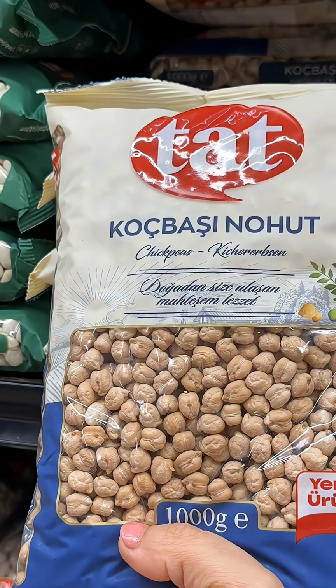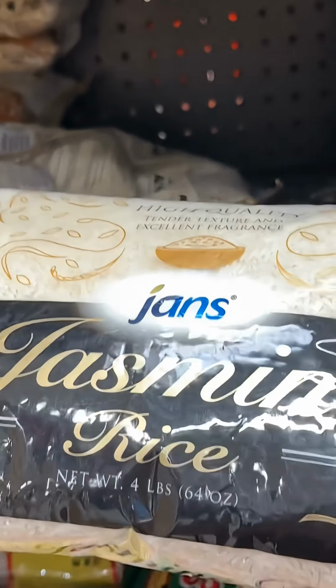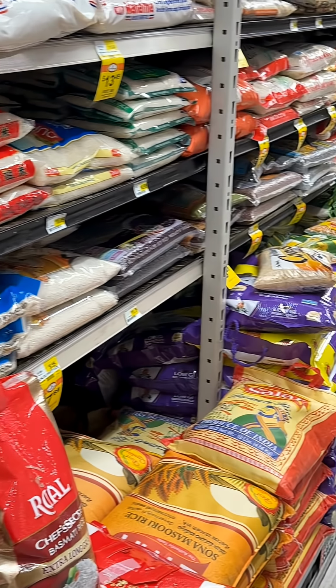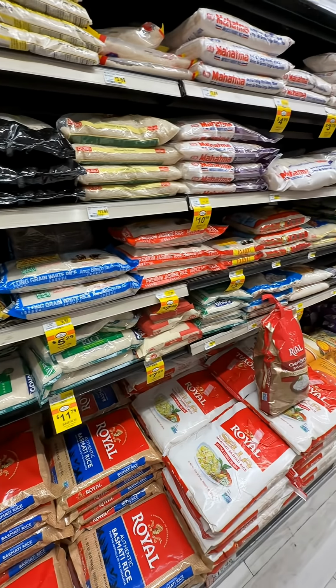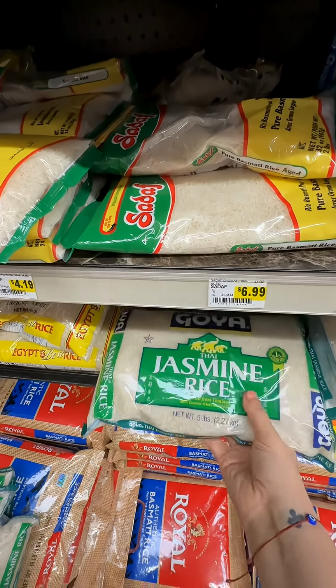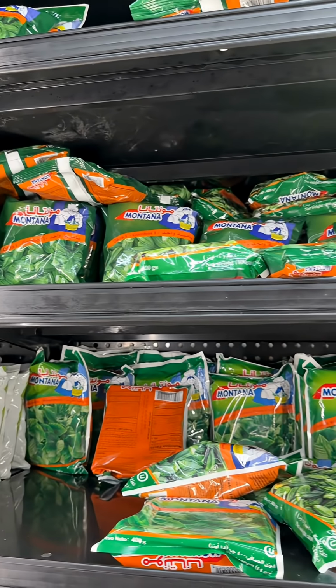There's literally an entire two aisles dedicated to rice and grains. It is just miles of different grains and different kinds of rice. You guys know my go-to is jasmine rice most of the time, but there are so many different options in this store just because we use so much grains in a lot of different cooking in a lot of different ways.